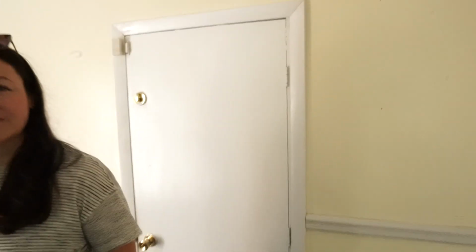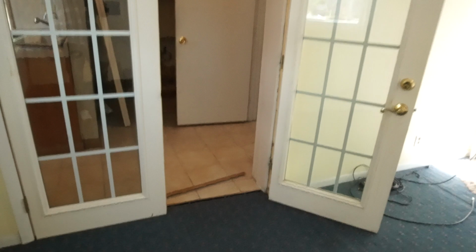So the way this house is laid out, the main entrance is probably going to be this door, because you're going to park your car in the garage and walk in this way. I see Floyd has already started doing some demo work here. Where did he start? The threshold here came off.